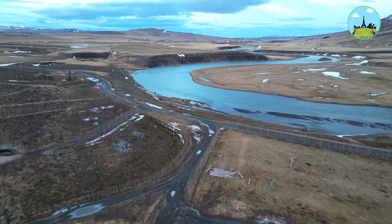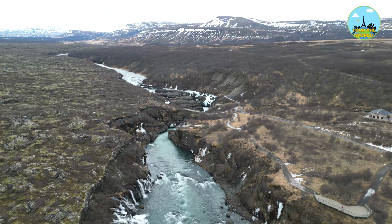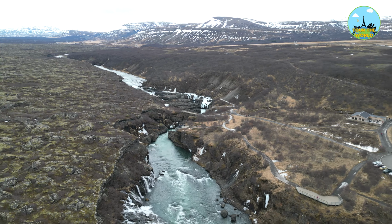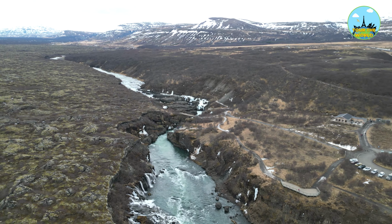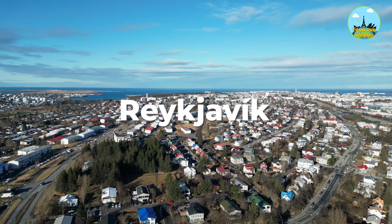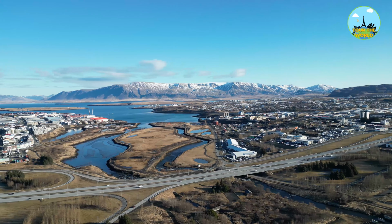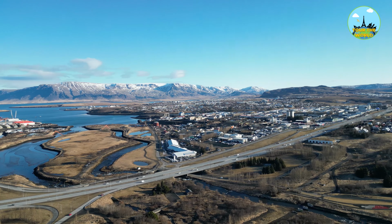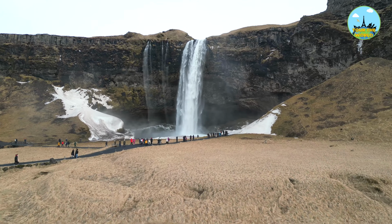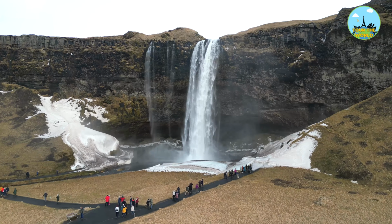Our 4K drone footage is always original, captured by our team during our visits to these incredible locations. In our first Icelandic adventure, we started in Reykjavik, the capital, and journeyed through the stunning southern regions. We witnessed some of the most magnificent waterfalls and rivers flowing through the rocky terrain.